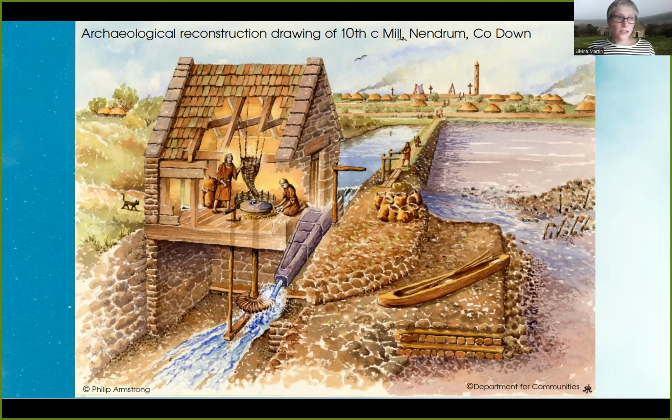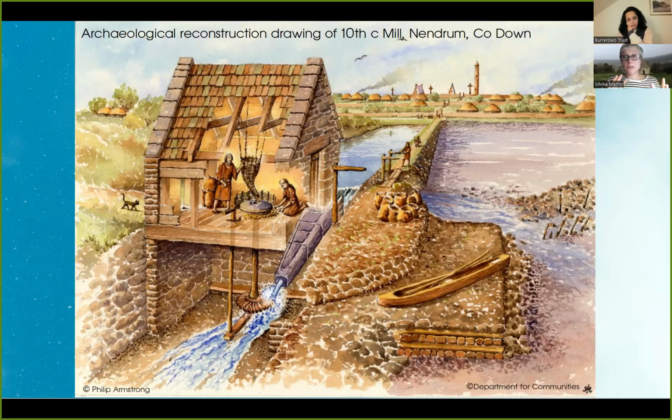And the mill is a great source of income. It also means that you have enough people to use it, because it was a very expensive thing to do. And it's also a technical, unbelievable installation. So we have this at Oughtmama.